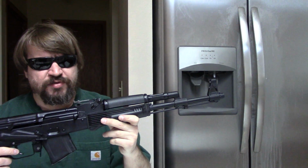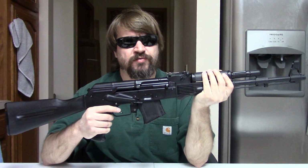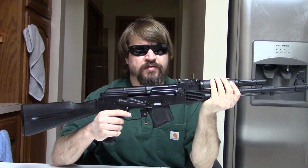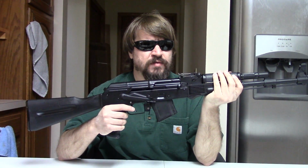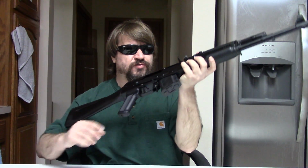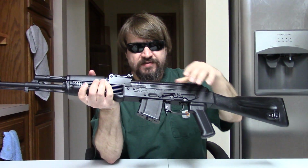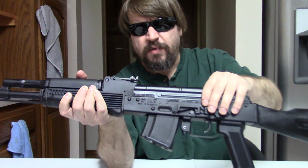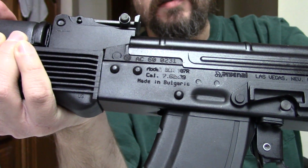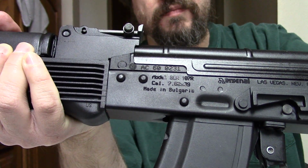so we can do a table talk about the Bulgarian imported Arsenal SLR-107R, part number SLR-107-11. This is Arsenal's basic model in 7.62x39, and these are now modern current 2020 dates, which is the 60 you see in the serial number.